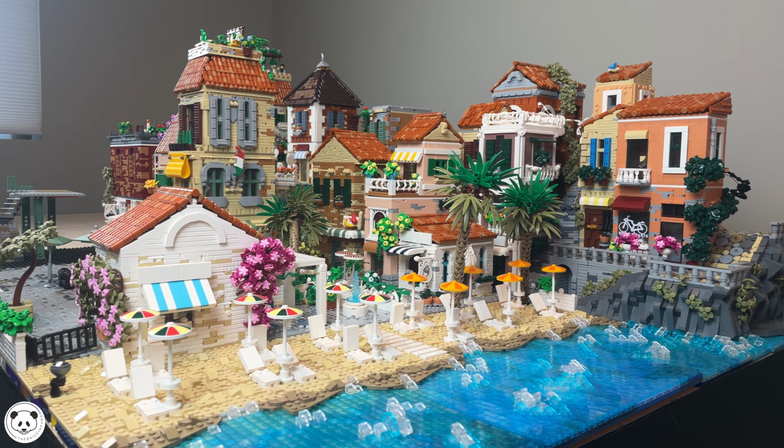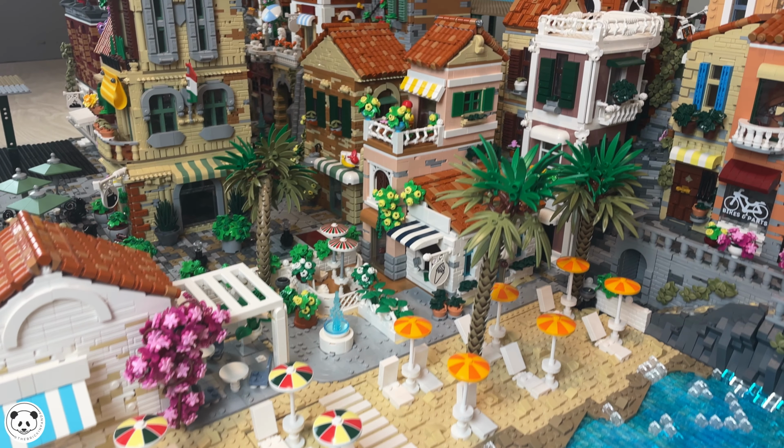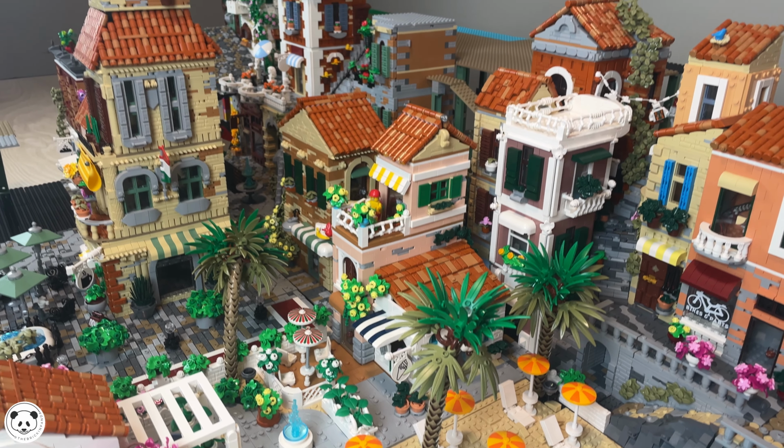Adding the beach was a major upgrade to the layout. It really added some nice color and some texture, and it also just breaks up all the buildings and gives it sort of a more natural feel.